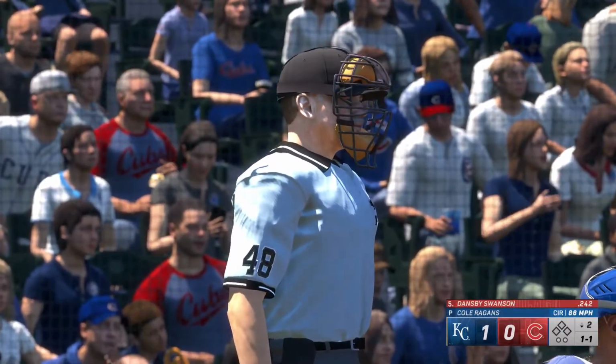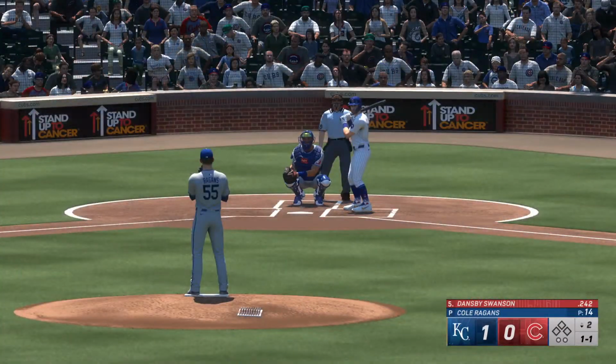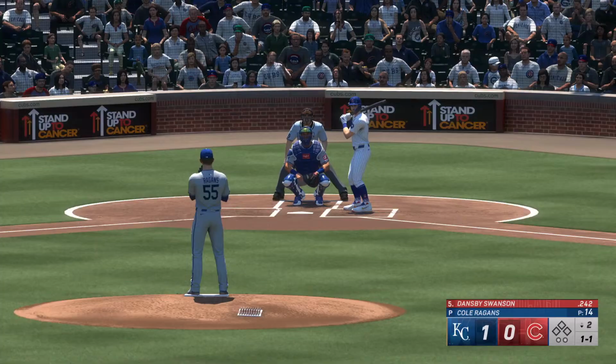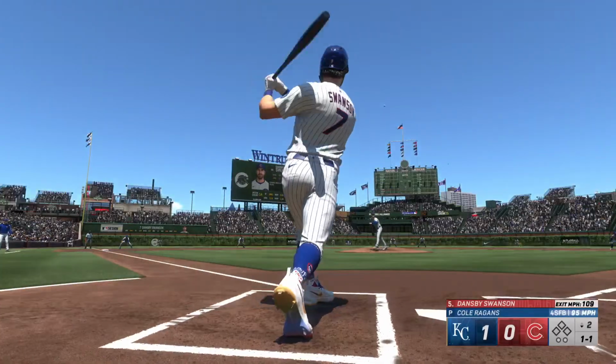Yeah, Boogie's a really fair umpire, both the pitchers and the hitters. So standard strike zone, he's consistent with it. And the great thing is you don't see players questioning the calls too much. So that's a good thing in this game.